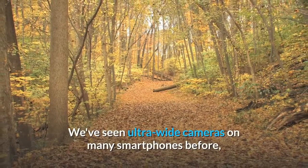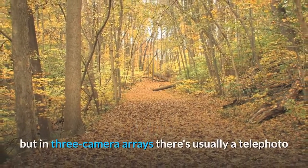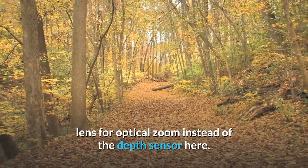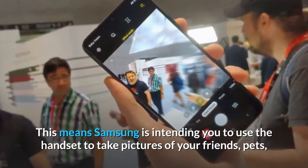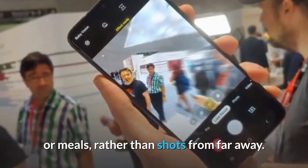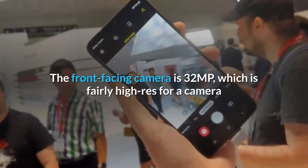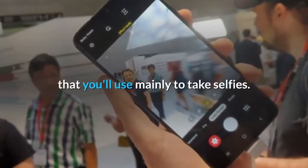We've seen ultra-wide cameras on many smartphones before, but in three camera arrays there's usually a telephoto lens for optical zoom instead of the depth sensor here. This means Samsung is intending you to use the handset to take pictures of your friends, pets, or meals, rather than shots from far away. The front-facing camera is 32MP, which is fairly high-res for a camera that you'll use mainly to take selfies.